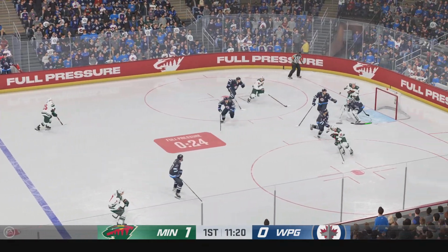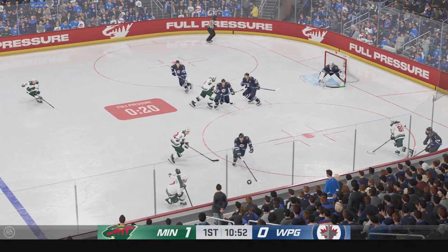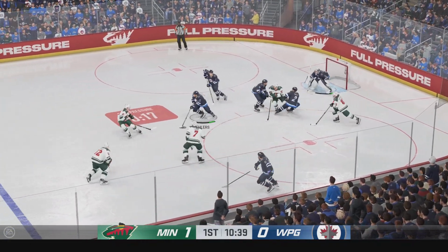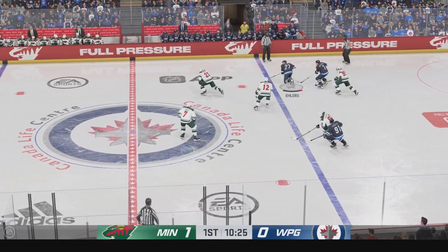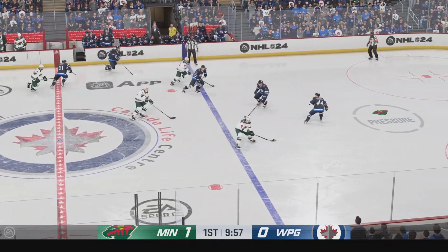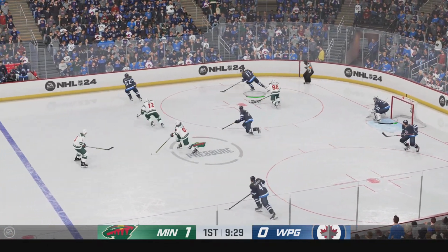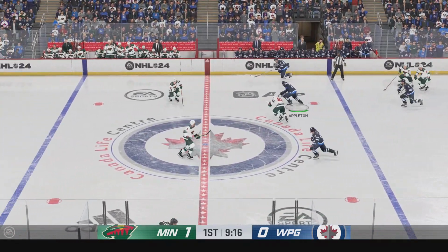Back to the point it goes. Denies him, he got all of it. Taken along the wall by Gaudreau. Takes a bump but still hangs on to the puck. Great use of the stick here at center ice. Huge steal in his own end. And he takes the pass.